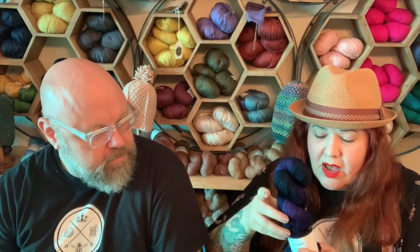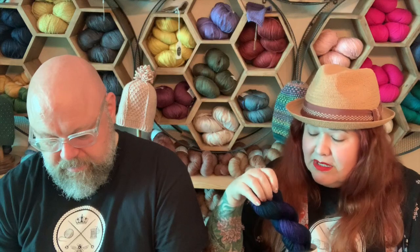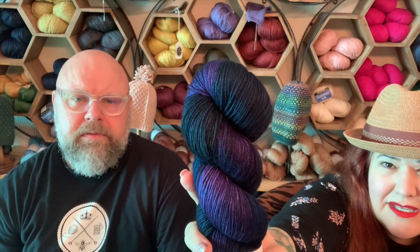I have two of her bases in the shop right now, fairly new: Seismic Butter in the fingering weight. Is that butter? That's the base. It's not the color name, it's actually the base. Yeah, I know nothing about dyeing yet. And then the Seismic Butter in the DK. So I have fingering and DK in a few of the colors. They've sold really quickly, so I actually need to place a new order, but I absolutely love it. This color is called Dark Tanzanite. Just showcasing a few of those colors. Look at that, isn't that beautiful? I'm sorry, I keep taking your job.